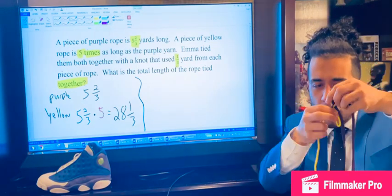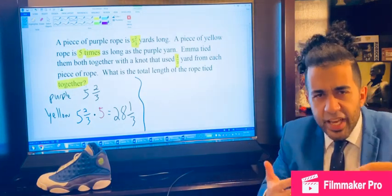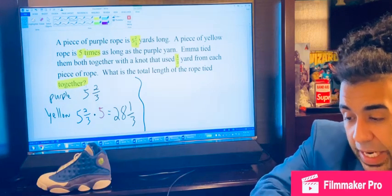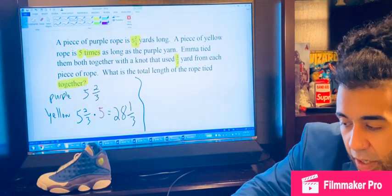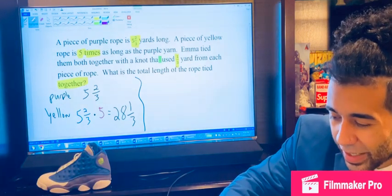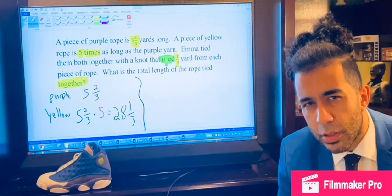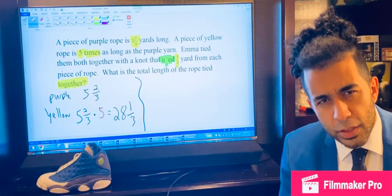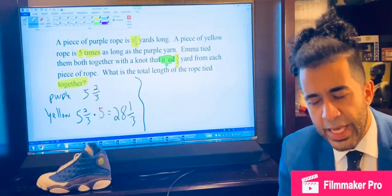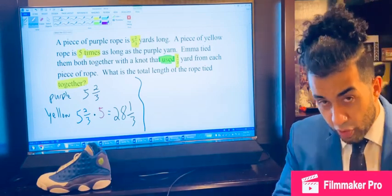There is all of this rope that is not being included in the overall length, right? It's being lost. So if we go back to that question or that idea of Emma tied them both together for knot that used, that's a word we didn't highlight. When you use something up, does it increase or does it decrease? I mean, let's think about this situation. In this situation, the fact that the rope is being used goes back to that knot.